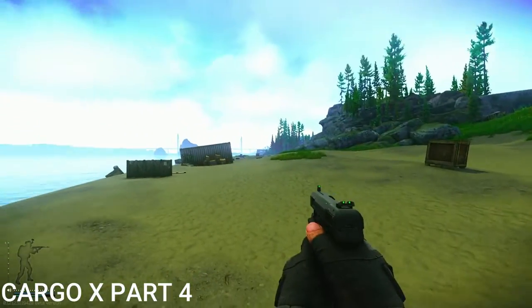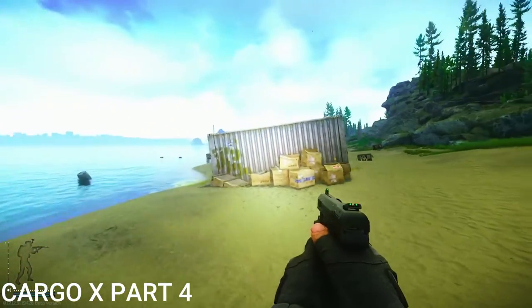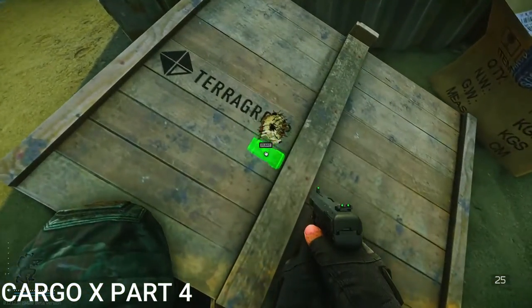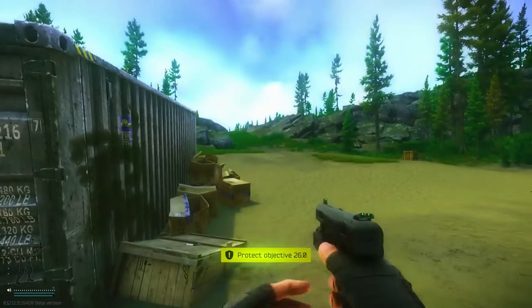Cargo X Part 4 is gonna take us to the beach on Lighthouse. You are going to need a marker from Prepper. Once you see this white Connex here, it's gonna be the brown box to the bottom left. It says Terra Group on it. You're gonna place your marker on it, wait for the countdown to stop, extract, get out and complete the task, and that's going to complete the Cargo X series from Peacekeeper.